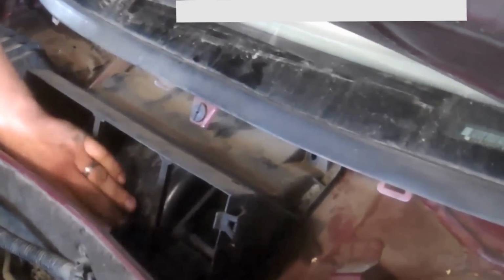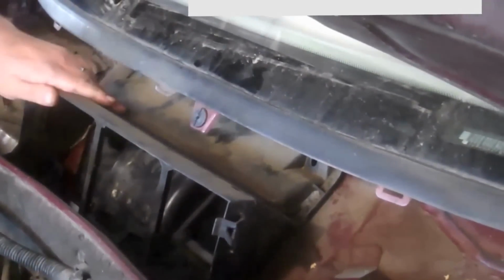Oops, there's little holes here. It looks like something like that. Oh yeah, a couple guide pins right down there. Guide pins.